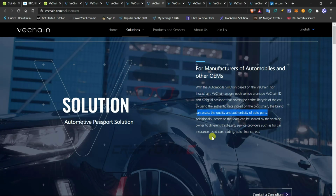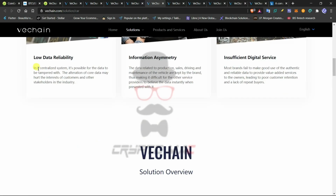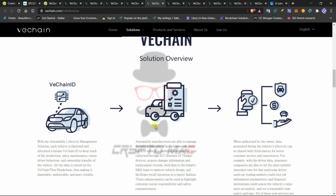So it's not illegal or invalid. By using this, you can verify that the data for a particular automotive is legitimate. So this is how it works. You can see these are the problems: business challenges, low data reliability, information asymmetry, and insufficient data services.